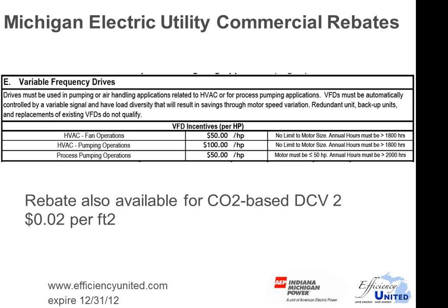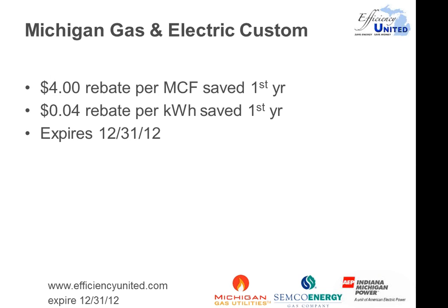And then VFDs can be either $50 or $100 per horsepower, whether it's for a fan or for a pump. And then they also have a CO2-based DCV rebate. It is 2 cents per square foot. And then there's also custom programs like all the utilities have.